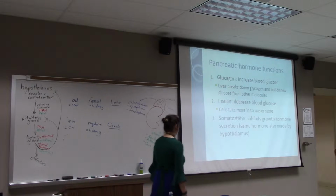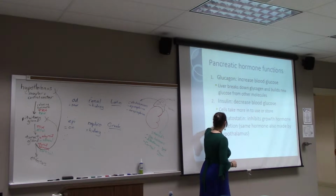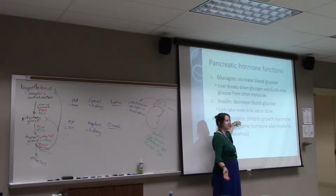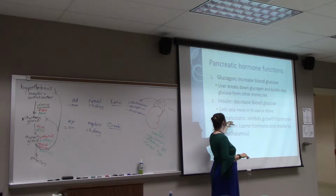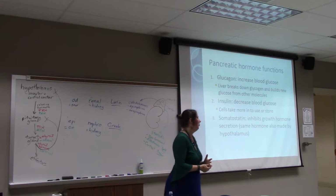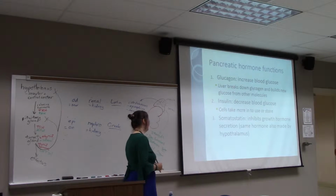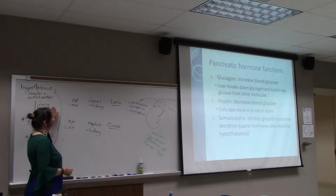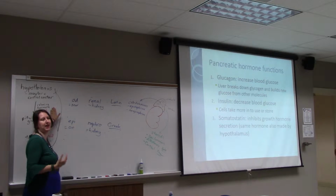And then somatostatin, this is stat like stasis, as in homeostasis, standing still. Somato is the body. Basically it means body not changing. What it does is inhibit growth hormone secretion. It's the same as one of the control hormones, tropic hormones from the hypothalamus.